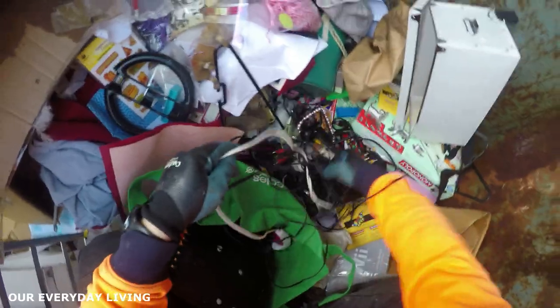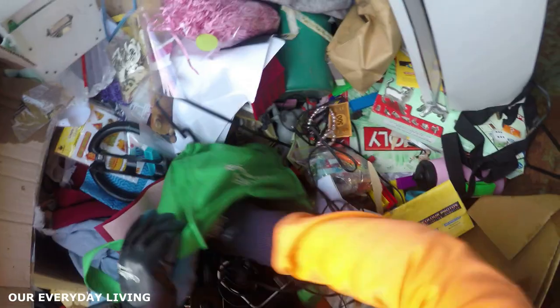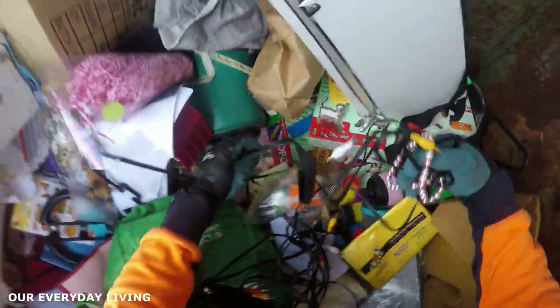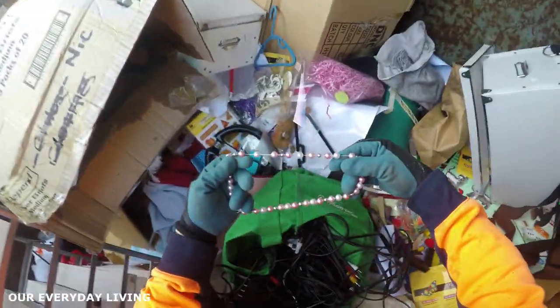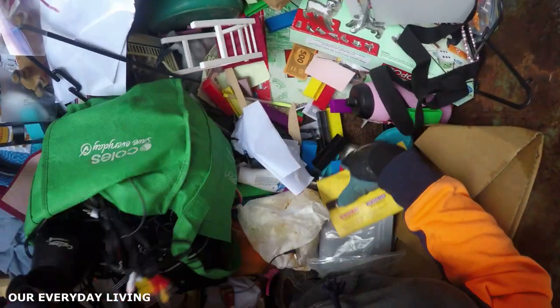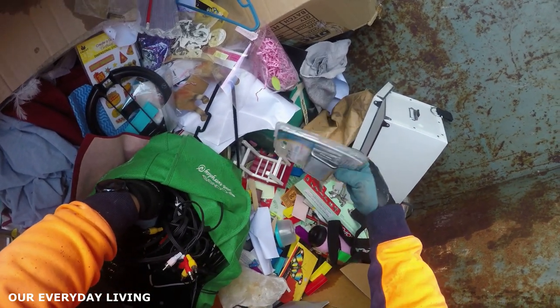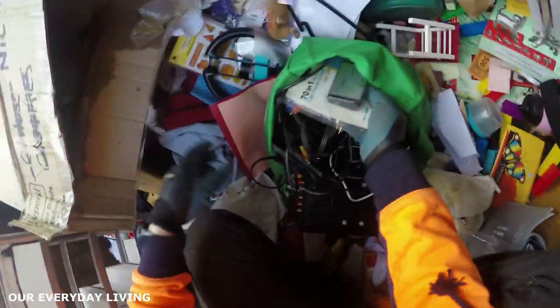Now, if I didn't get any, I wouldn't have found any of this. Don't want that strap. Strap wants to go with me, doesn't it? More cords. I don't think they're real. Right, oh, I'll take that. 70mm card reader for winter. Still in the packet. Take that.